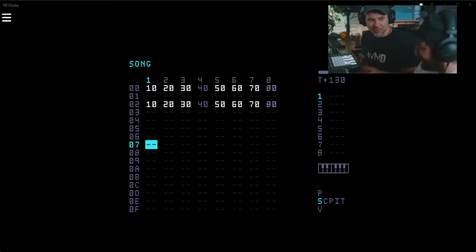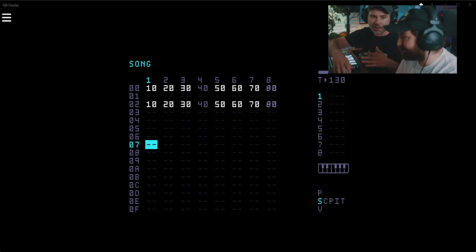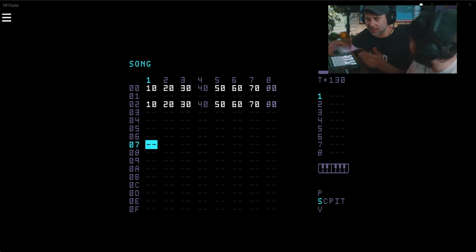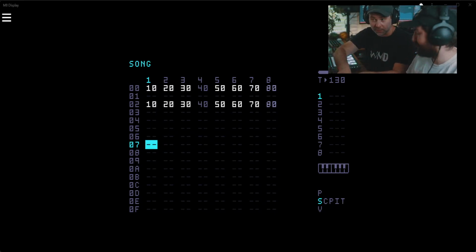Do you use the live mode much? I remember when the M8 was first coming out and I was getting into it. We were chatting and I was like, does it have these? I want these things to integrate it into my Electron setup. The live performance aspect was one of them.